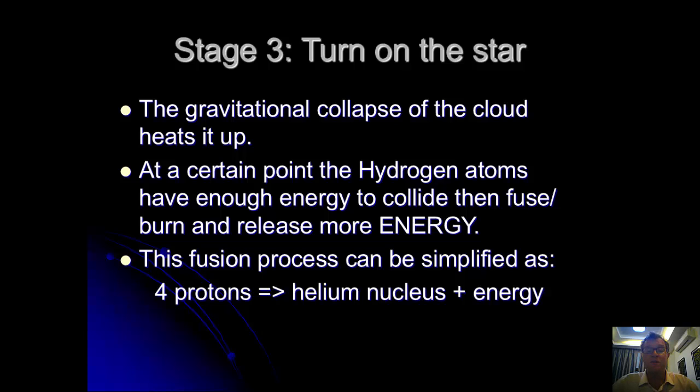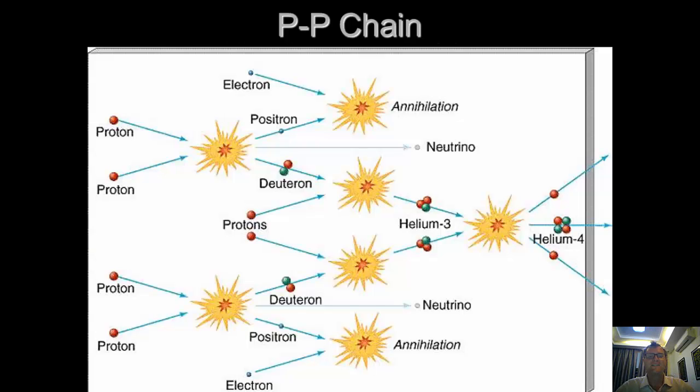At that point, nuclear fusion happens, energy is being released, and a star is turned on, where it becomes part of the main sequence. There may be a little bit more of mass collapsing in on it, but not too much. So to look at this in a way which is more visual, we have what's known as the PP chain.